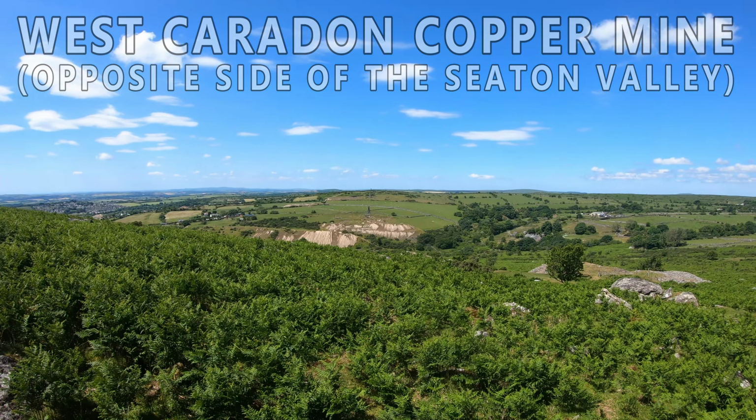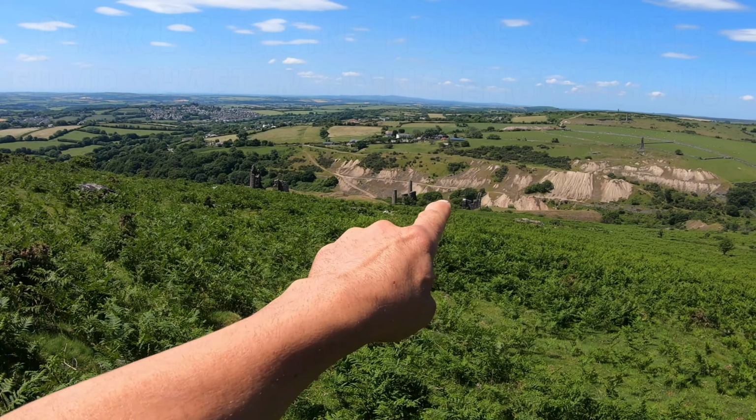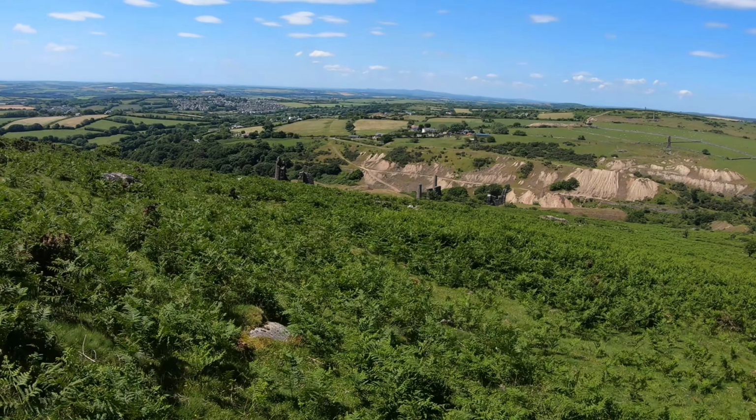Pearce's apparently was powered from Sump shaft. Sump shaft main. I don't know, I've got a bit of paper which explains all this, so I'm going to try and work it out. But there were flat rods running across there. Anyway, look at this, what a day.